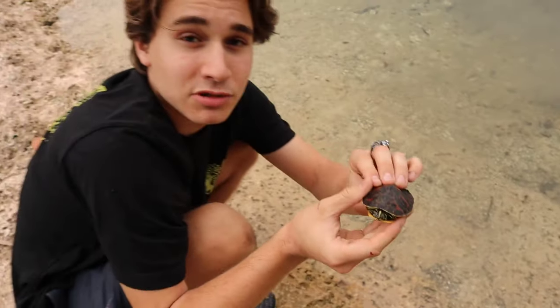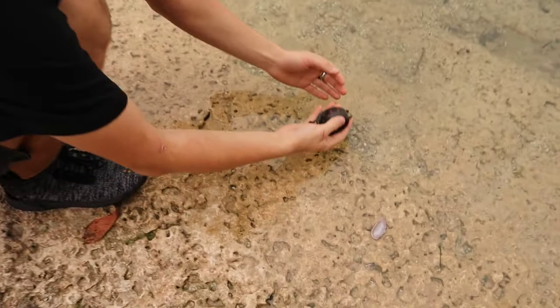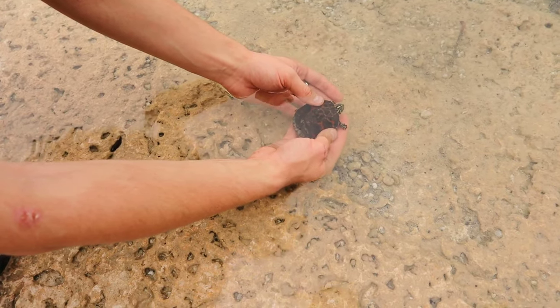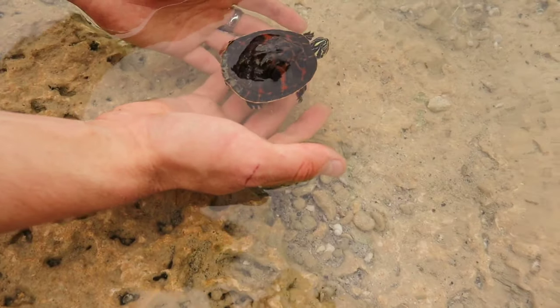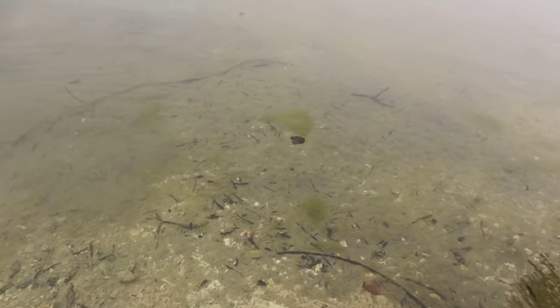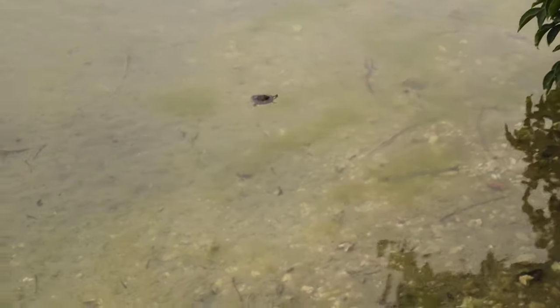And now it's time to go and release him into the water. We're just going to put him right here under the water, and we're just going to let him go in 3, 2, 1. There you go, buddy. Bye. Bye, buddy. Look at him go. This little guy is going to live just an incredible life here on the lake.